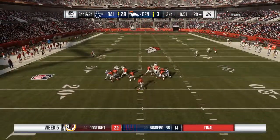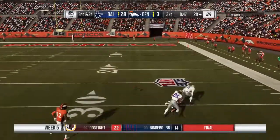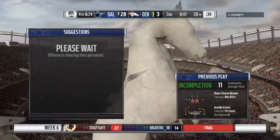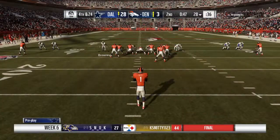Now on 3rd and long, they'll look to throw. He's going to float this one deep right side. And he can't hang on to it. Nearly picked. He's known for his hands defensively, but instead it just brings up 4th down.